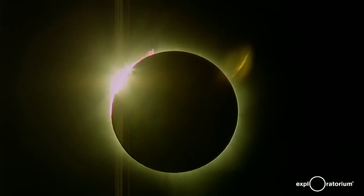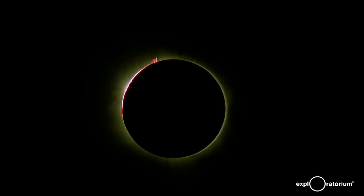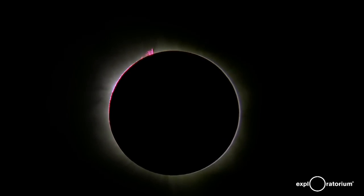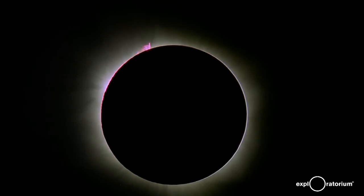Here we go. Here comes the shadow. Very close. Diamond ring. There it is. Diamond ring effect. Great. Oh my goodness. That is the most beautiful thing I've ever seen. Now we see the streamers. Oh, they're reaching out into the sky. The corona is so nice. Look at the lines. Notice we're getting a really strong streamer on the lower left-hand side. Oh, wow. It's absolutely gorgeous.